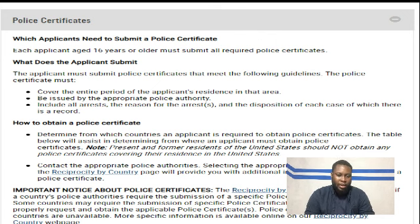So the applicant must submit a police certificate that meets the following guidelines. All right, the police certificate must cover the entire period of the applicant's residence in that area. All right, so whether you stayed there for a number of years, it should cover all these years. All right, it must be issued by the appropriate police authority. So you cannot just go to any security company and let them issue you a police certificate. It should come from an appropriate authority.